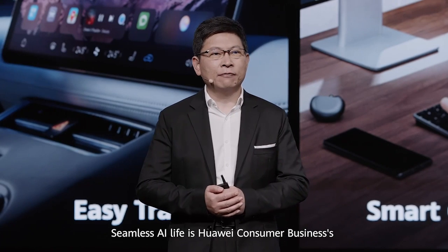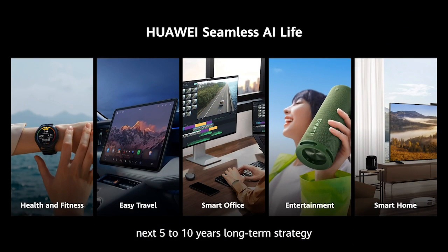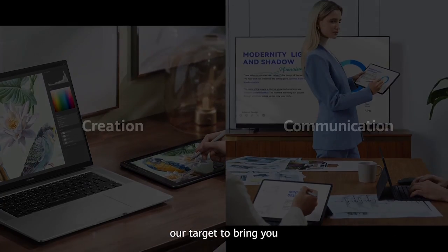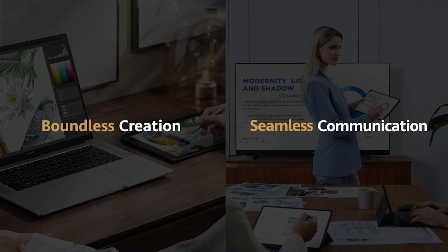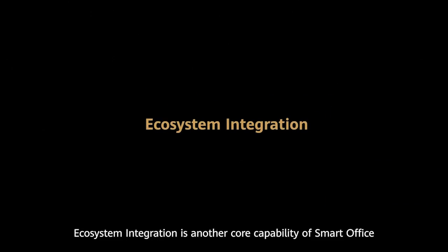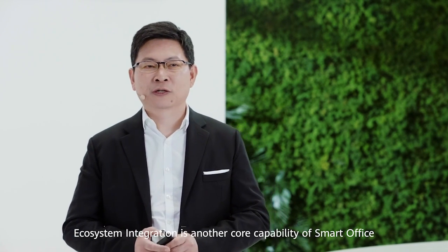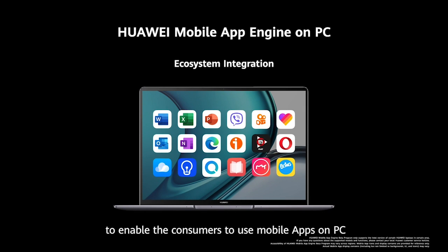Seamless AI Life is Huawei's consumer business long-term strategy for the next 5 to 10 years. For the smart office, our target is to bring you borderless creation and seamless communication. Today, we bring you the super devices for the smart office. Ecosystem integration is another core capability of the smart office. We combine the two ecosystems to enable consumers to use mobile apps on PC.